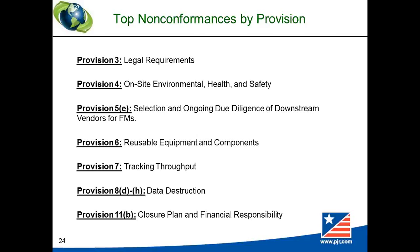On-site environmental health and safety is another common one. Have the controls been implemented effectively? Are employees wearing their PPE? Is the monitoring and measuring being maintained? Is the sampling for noise or air or whatever might be relevant to your organization being maintained? Again, are the controls effective given those results? That could be about a variety of different things. That's a broad provision.